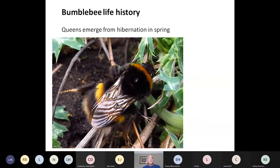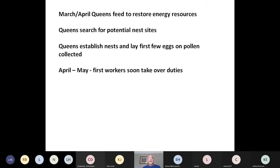So just a quick run through a bumblebee life history. In the spring, queens emerge from hibernation, normally in March, April time, and the first thing they need to do is regain some of the energy they've used up during the hibernation period. So you'll see them feeding on whatever flowers are around, particularly things like willow trees, which have a lot of early nectar sources. They'll be looking for nectar to drink and basically restore their depleted energy resources.